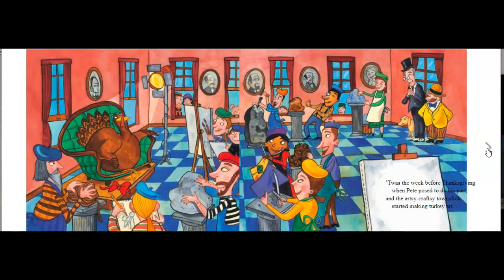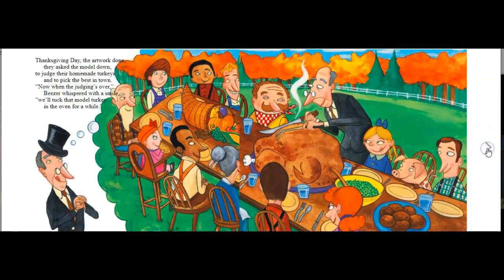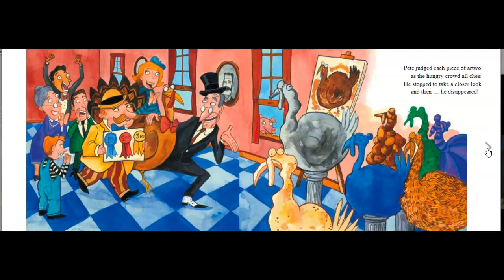'Twas the week before Thanksgiving when Pete posed to do his part, and the artsy craftsy townsfolk started making turkey art. They made turkeys out of spuds and out of clay and out of rope. They made turkeys out of oatmeal, out of paper, out of soap. Thanksgiving Day, the artwork done, they asked the model down to judge their homemade turkeys and to pick the best in town. Now, when the judging's over, Beezer whispered with a smile, we'll tuck that model turkey in the oven for a while. Pete judged each piece of artwork as the hungry crowd all cheered. He stopped to take a closer look, and then he disappeared.